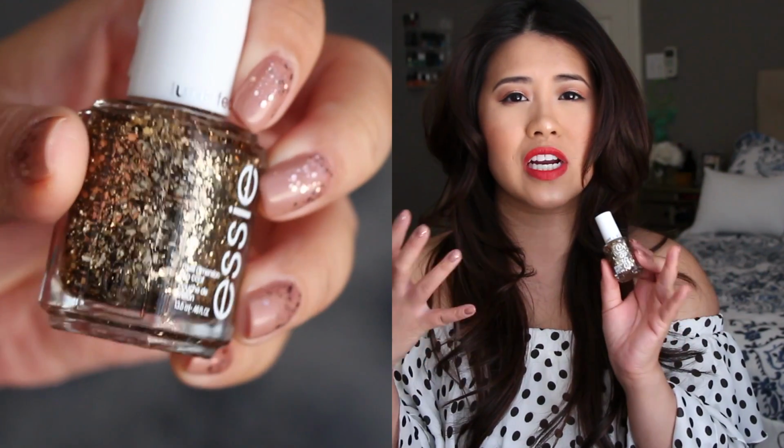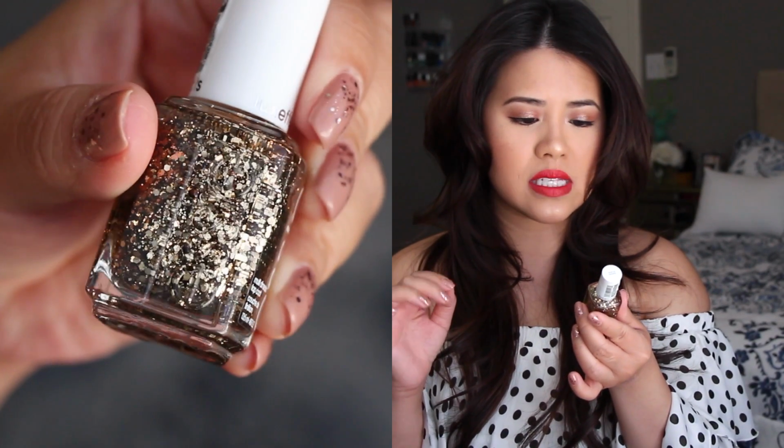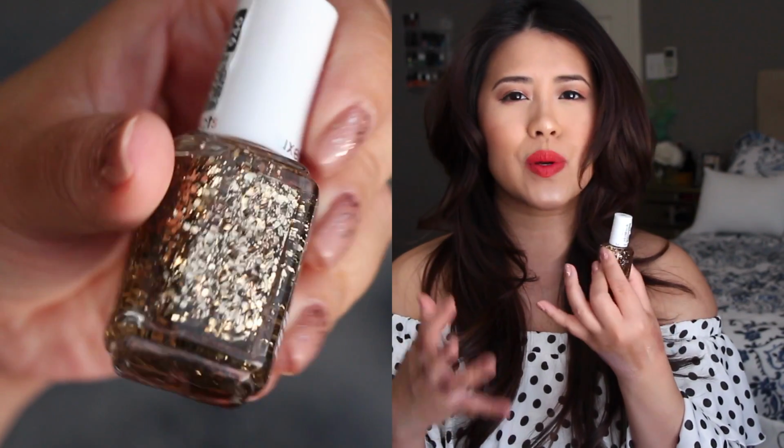All right, so the last item is a nail polish. This is by Essie, and I love their glitters. I love the fact that it has so many different textures, so many different types of glitter. There are flat ones, round ones, and they're different sizes, so it looks really nice. It's a very nice gradient.